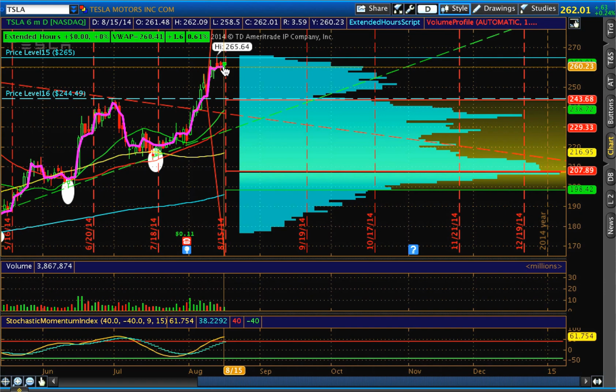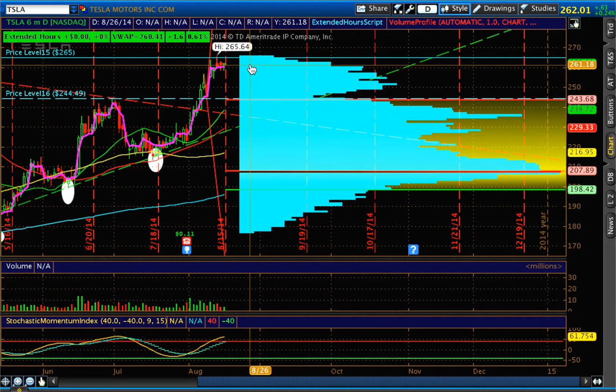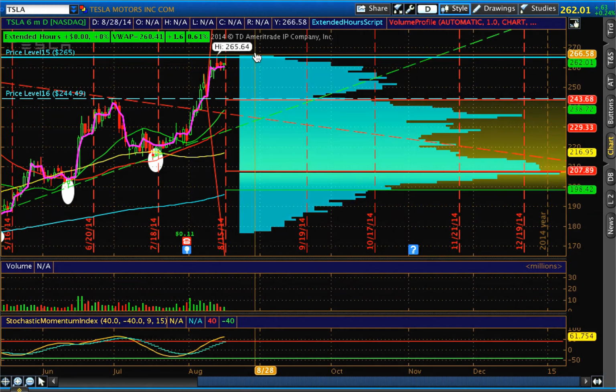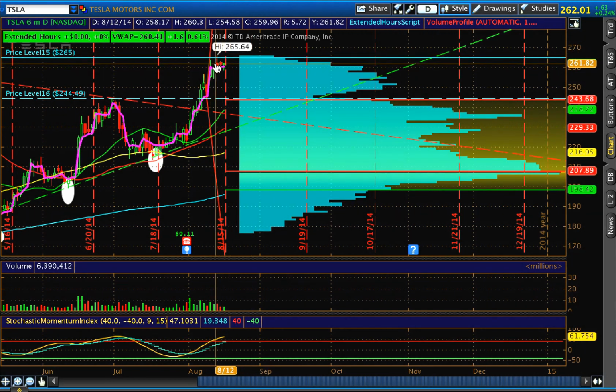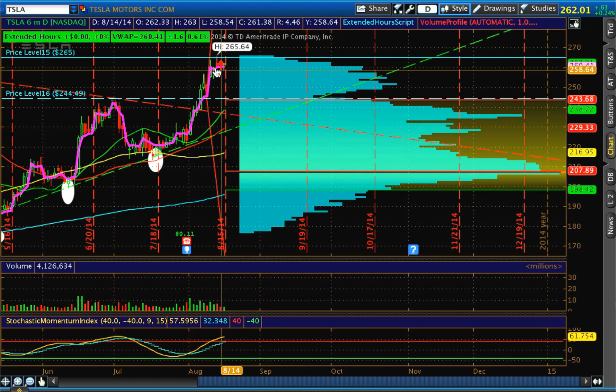So my thinking with Tesla now is that it's probably going to continue in this sideways pattern, and then it's probably going to have some Momo if it breaks through this 265.64 to the upside to make some new highs.